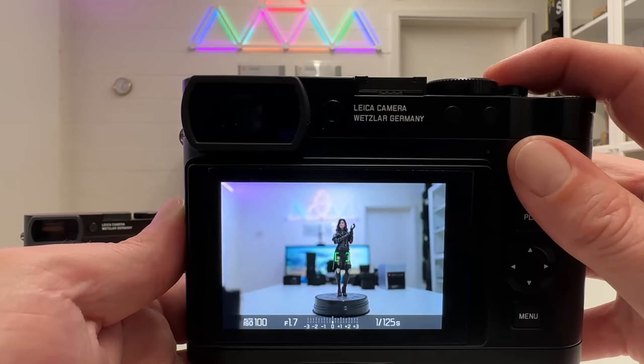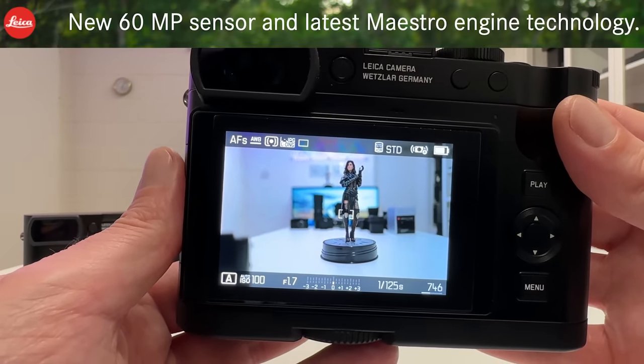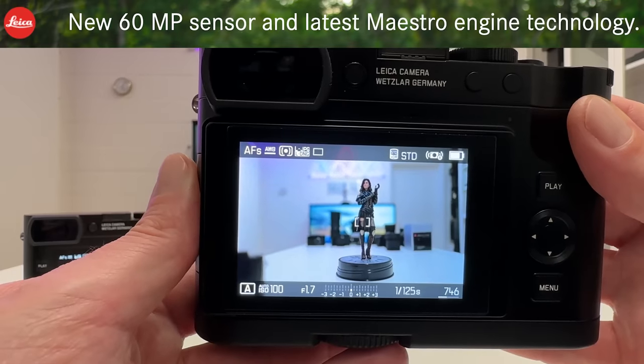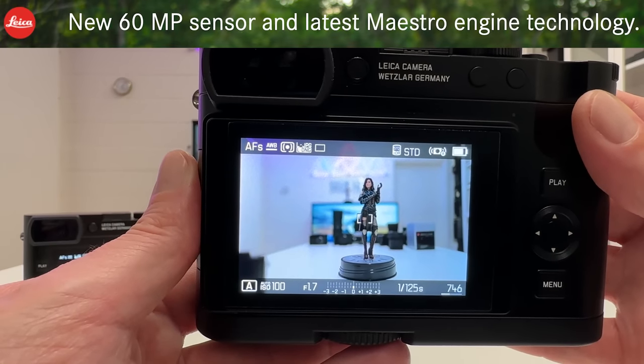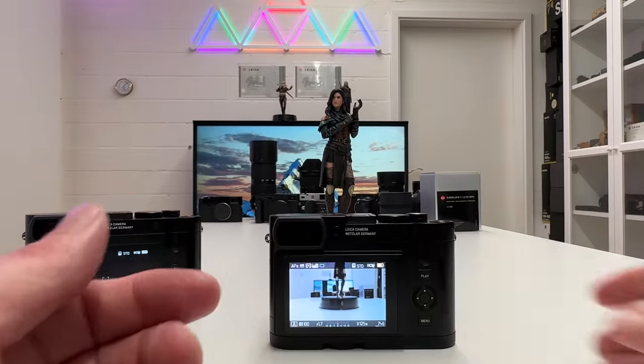And on the new Leica Q3, we have a new 60.3 megapixel backside illuminated, so BSI acronym, sensor. And we have a new processing engine, which Leica calls the Maestro 4. And the Maestro 4 we have not seen so far in Leica cameras.